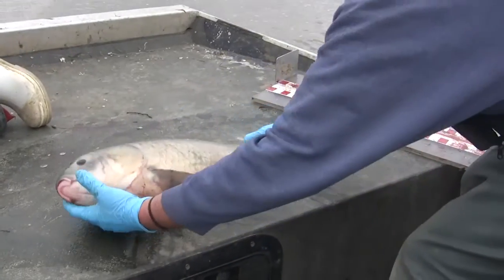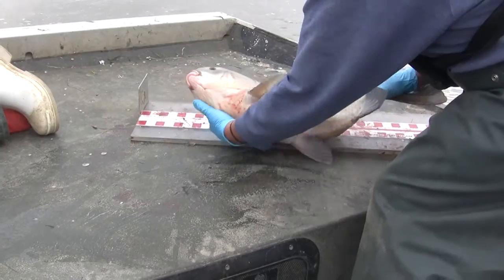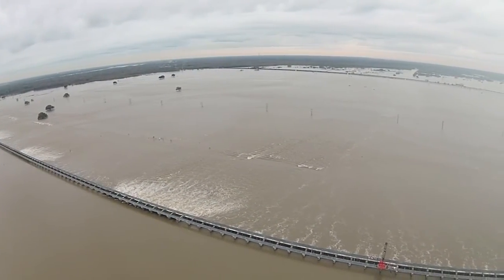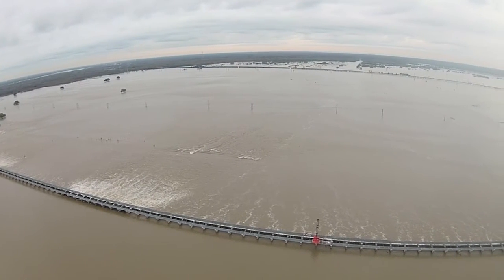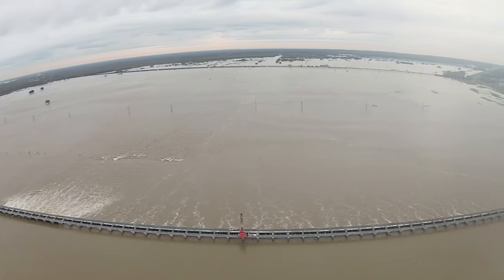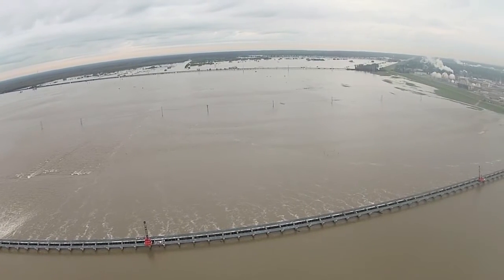To me, this is a win-win situation for the Corps, the U.S. Fish and Wildlife Service, and the public. It's not a matter of if the Bonnet Carre will be open again, but rather when. It appears that the frequency of openings is increasing over the past 8 years, suggesting that we will be back soon rescuing pallid sturgeon and releasing them back into the Mississippi River from where they came.